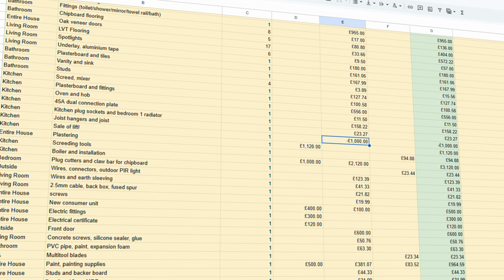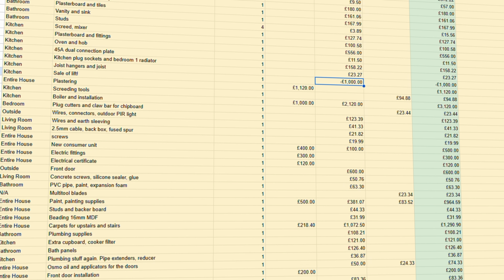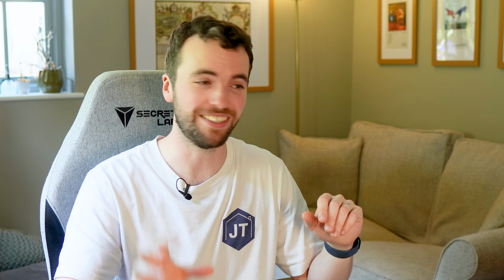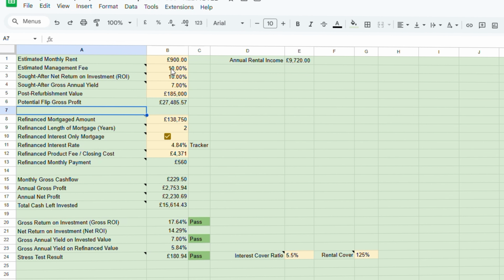So that's what it took to take this property from what I bought it for, £135,000, to what it's valued at, £185,000. 6 months and all of this cost. So let's talk about refinancing. These are the first two steps of purchasing a property through BRRR. You buy the property and you refurbish it. But for renting and refinancing, that's on this final tab on the spreadsheet here.